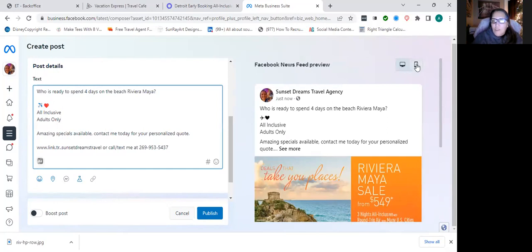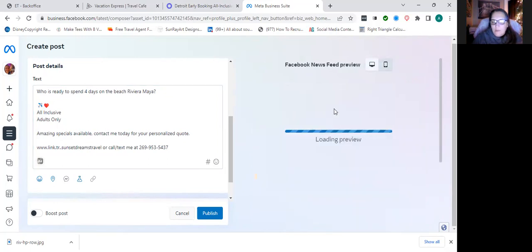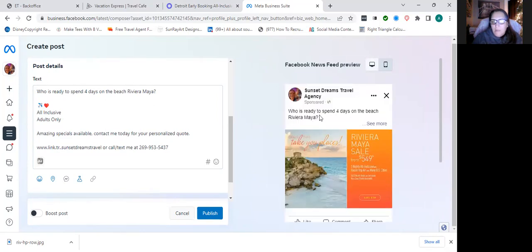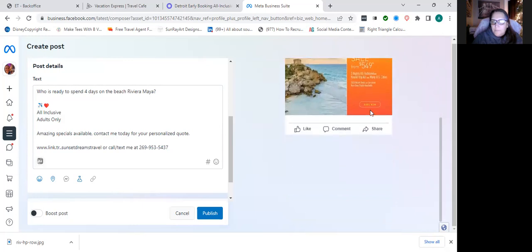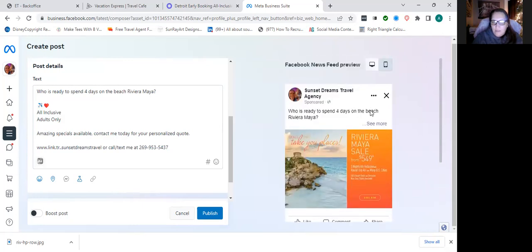Any questions? You can also see how you can switch. This is what it looks like on a desktop. This is what it looks like on the mobile phone. So that sentence right there, you want it to be eye-catching because that's all they're going to see. Any questions?